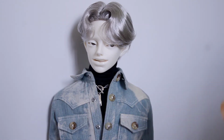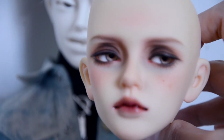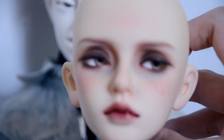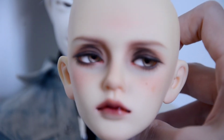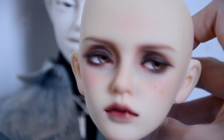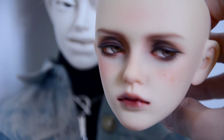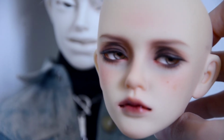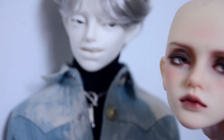So yeah, here's Parker. I don't know if you can see, but Parker is now wearing also kind of grey, grey-green eyes. They're from Enchanted Doll, one of the Marble B series, which is like the realistic line. And honestly, I think Parker looks better with this pair of eyes. So that was a bit of a random fluke thing that happened.